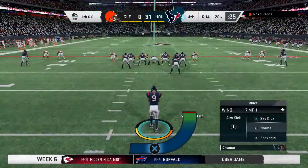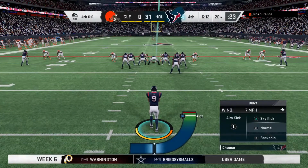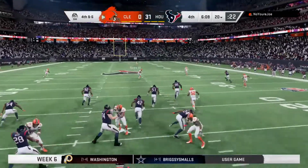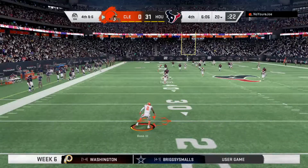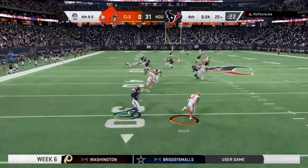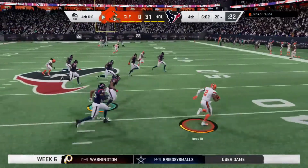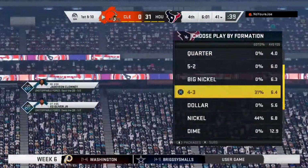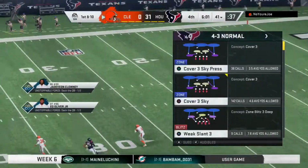So where'd all that running room that he had in the first half go? Because it looks like it's drying up a little bit here. Someone made some adjustments, it appears, at least on this drive. A good return there, call it 13 yards. And the Browns will take over, 1st and 10.